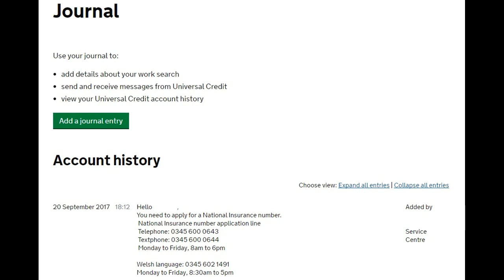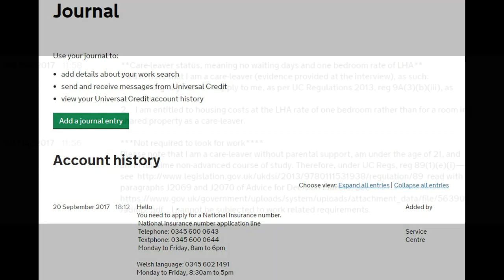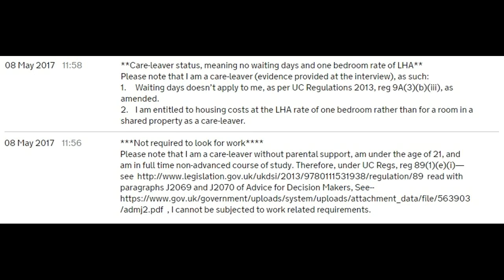But in short, if you do not have a national insurance number, you are not going to be paid your universal credit, even if you are allowed to claim for universal credit. So as I said, if you experience this issue, make sure you speak to your worker immediately. The final issue we're looking at is when the DWP, or the job centre, do not understand the rules that apply to a care leaver.